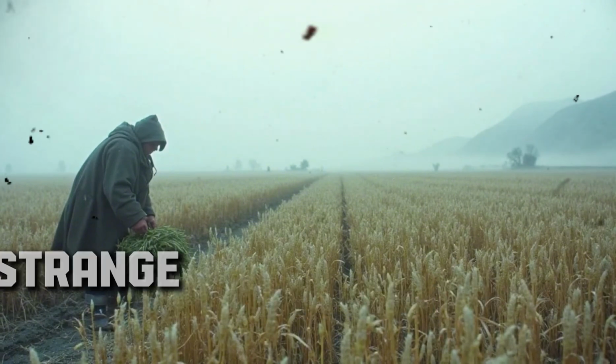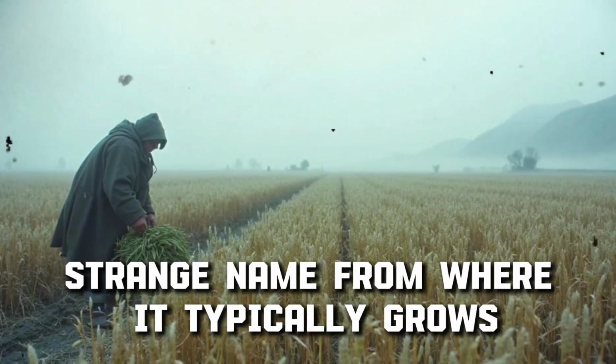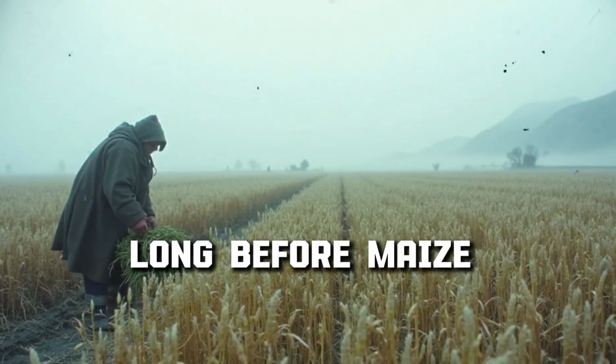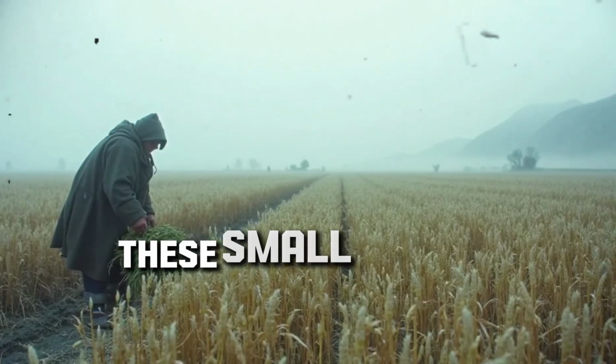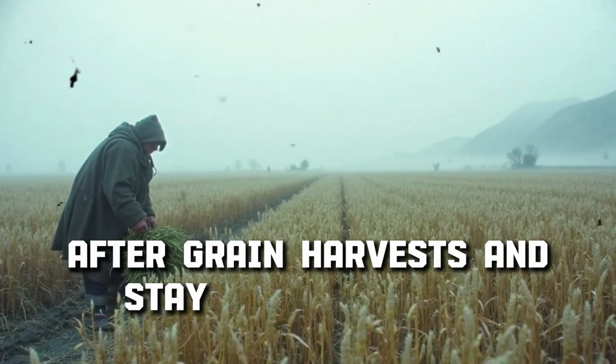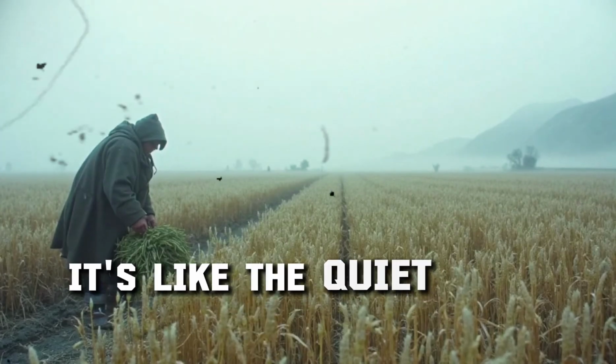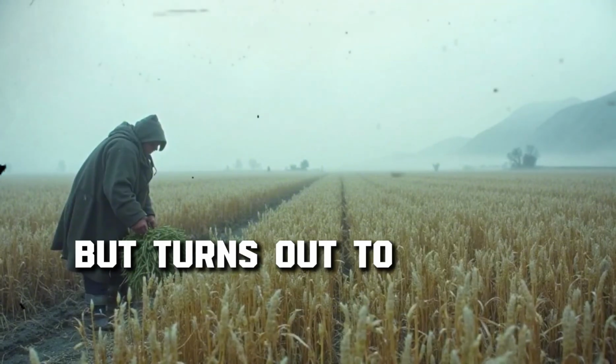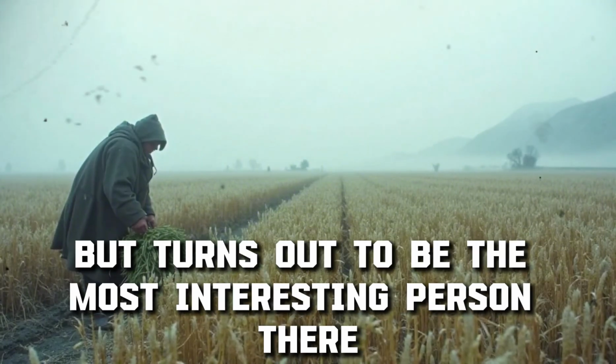Field green gets its strange name from where it typically grows, in fields of grain, which Albionites called corn long before maize arrived from the New World. These small, tender greens pop up naturally in autumn after grain harvests and stay green through winter. It's like the quiet kid in class who gets overlooked because of a weird nickname, but turns out to be the most interesting person there.